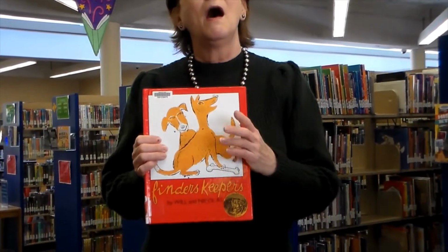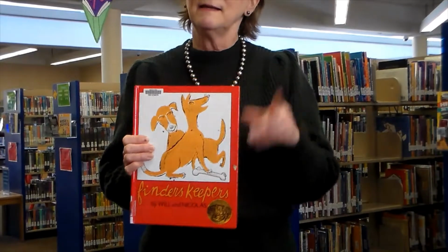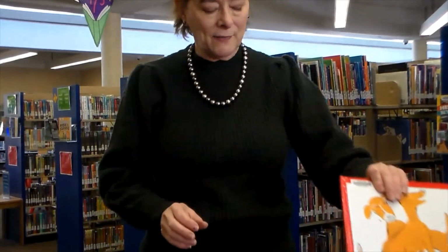This one is called Finders Keepers. It's about a couple of crazy dogs that are fighting over a bone and trying to figure out who should get the bone. And they go to some other animals for advice. Interesting to see what happens on that.